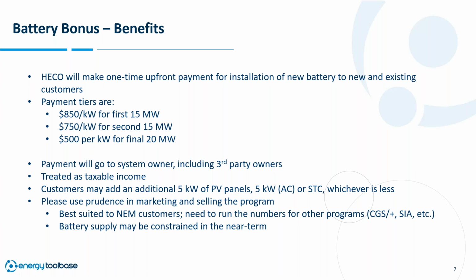The payment tiers are $850 per kW of battery capacity for the first 15 megawatts, then $750 for the second 15 megawatts, and then $500 for the final 20 megawatts. Again, our recommendation is to set a clock. When that first 15 megawatts is hit, any system that is in that tier in the queue will have 3 months to install. That's our recommendation.